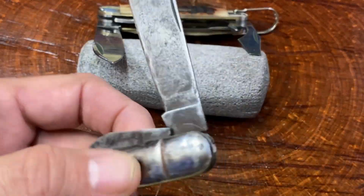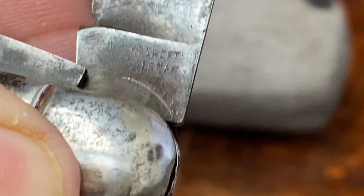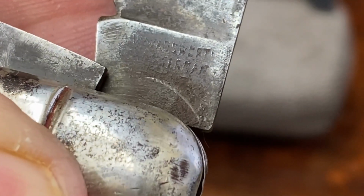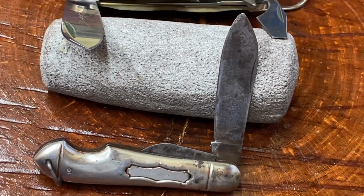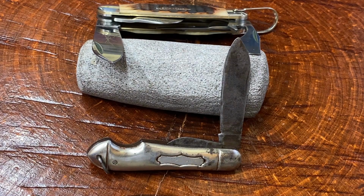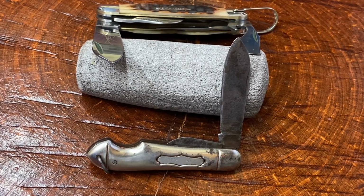This is an A.W. Wadsworth, guys. The stamping on the tang is really faded here, but it's A.W. Wadsworth and Sons, Germany, I believe it says. And this is an old knife. Where did I find this knife, you might ask? Well, I found this knife at that antique store in Green, Texas. I've been telling you about that antique store. I showed you another couple of knives I found there, including the Old Timer 96 OT and that Case 6159.